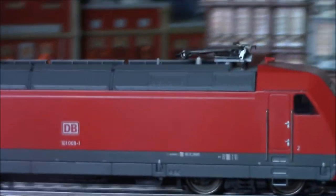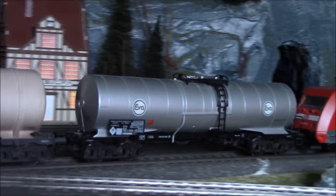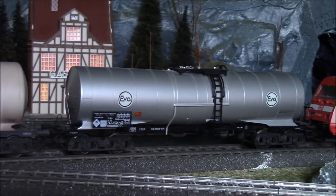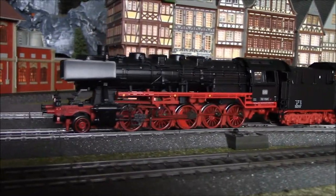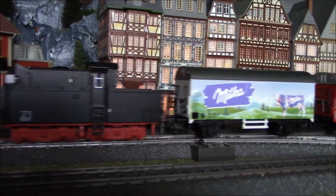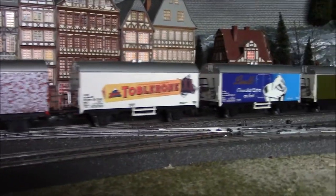So this is a DB train. And this is a new car I got right here, this Eva oil tanker. Pretty nice car. Got it picked up on eBay for a good price. I really like this BR50. It's got the cab tender. I guess they got a new one coming out with a man, like a locomotive engineer, somebody that stands in it. I don't know if I'll buy the new one, but it is a really nice locomotive.